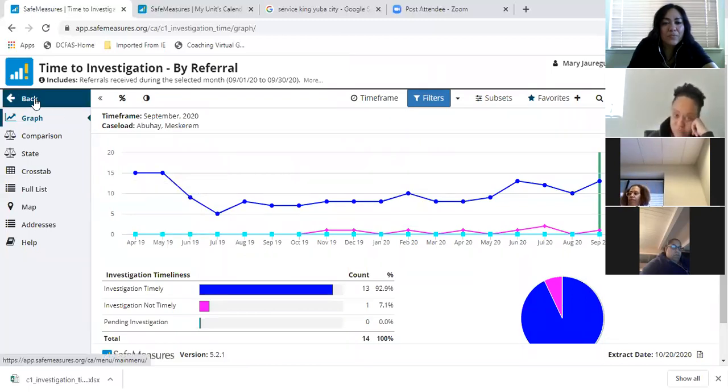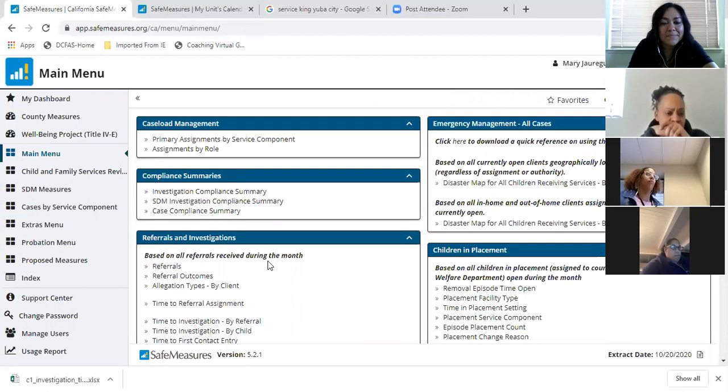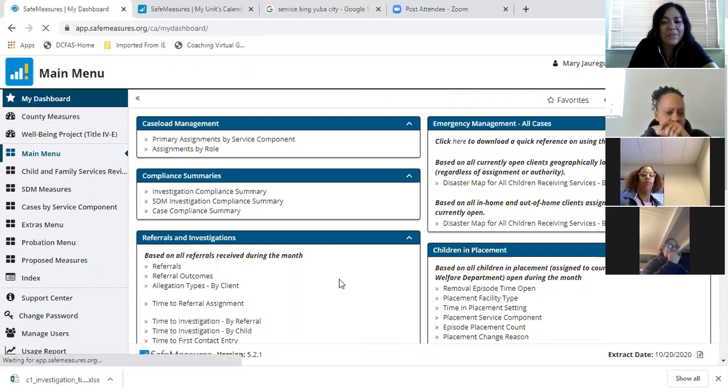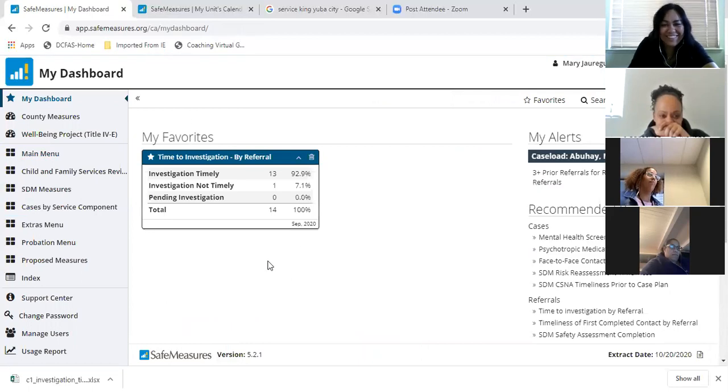So does somebody want to tell me if I want to verify if this really is in my favorites, where do I go? Oh, you said my dashboard? Okay, awesome. And there it is. So if you all have been following along and you saved that first report, you should all have at least this one in my favorites now.